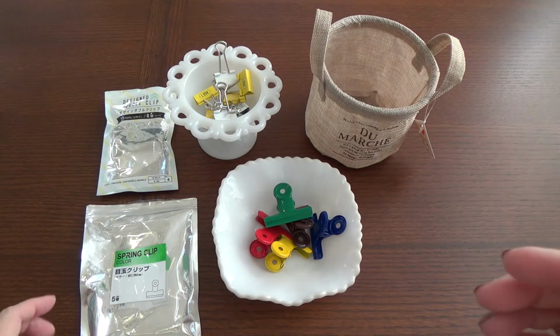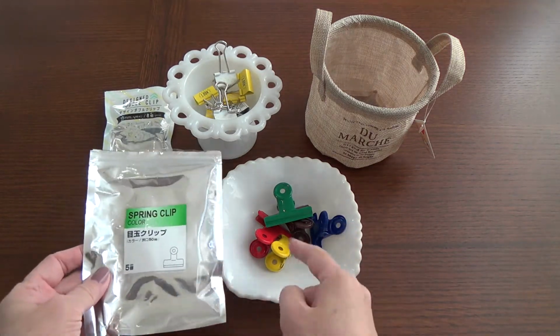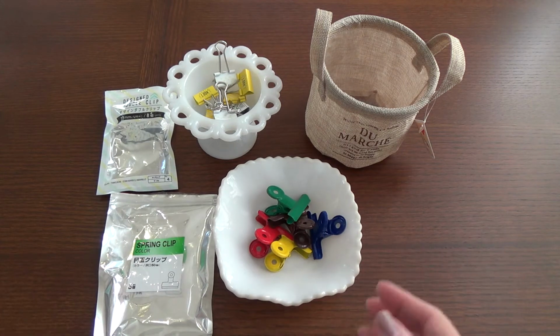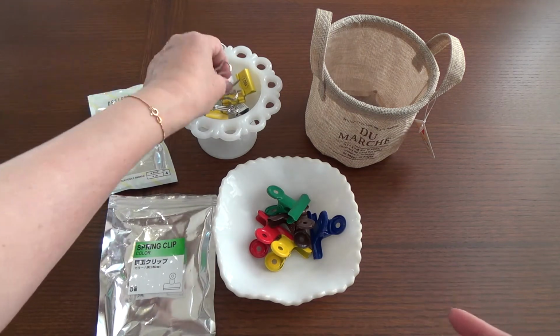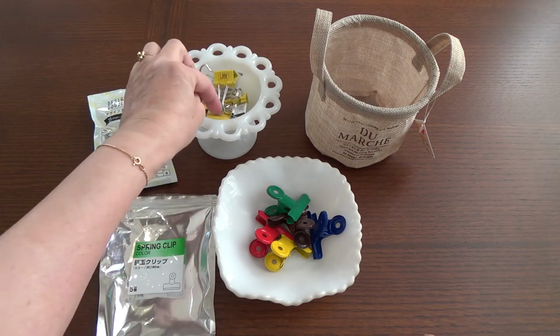Every time I go to Daiso, I always get a bag or two of these clips. They always have new ones. These are spring clips, and they really are strong. These ones, I like this because they have reminders on them. They're very interesting.